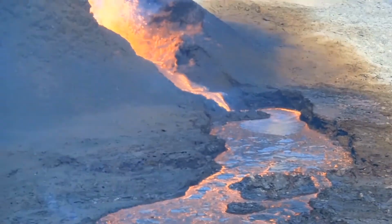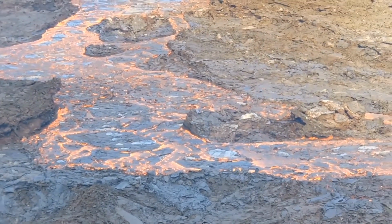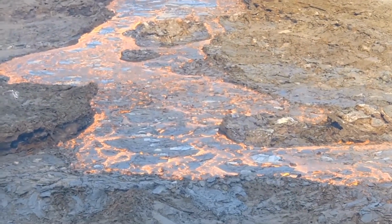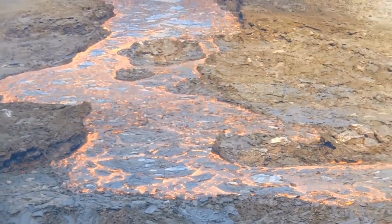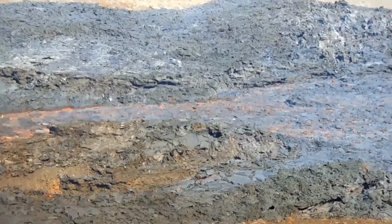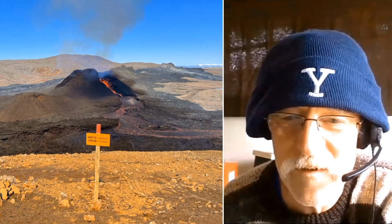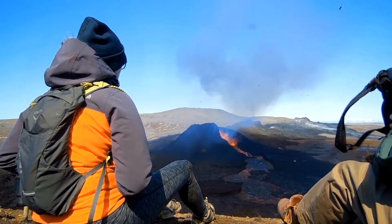Eventually zoom over here. So now you can see the lava flowing along. This is down below the hill that we were on. And it wraps around that hill and goes into that big lava field that's behind there. They show that it's closed off to people. This is the video from that selfie.